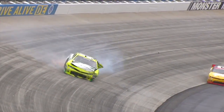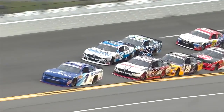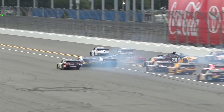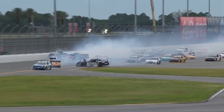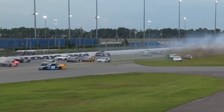3,400 pounds of race car off the ground after slamming into the wall. Before the competition yellow. And Elliott's out. Oh, the 6 of Darrell Wallace Jr. is going to go around. He catches the 48. The big one happens in front. The 2 of Austin Dillon is collected. The 3 of Ty Dillon gets through.